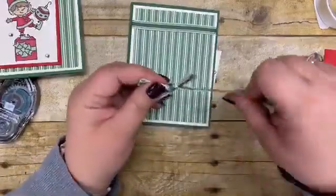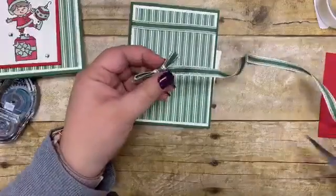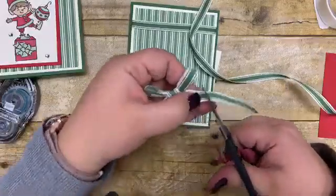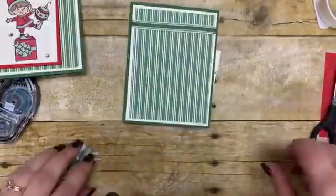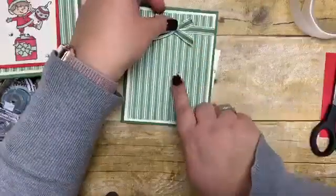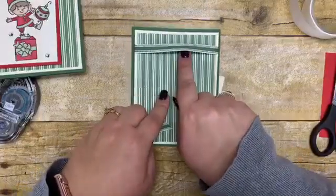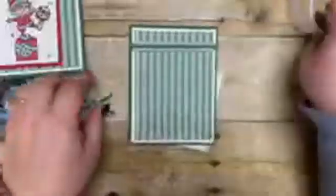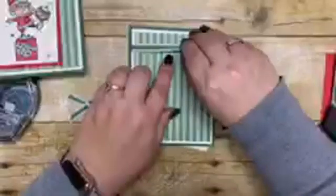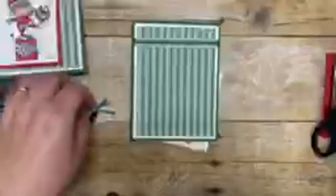Okay, so I'm just going to go ahead and make a bow. And then I'm going to trim off the ends, and adhere this down with a glue dot. Now, since this is quite a heavy ribbon, I'm also going to add a glue dot underneath this part of the ribbon, because I want to make sure that it sticks really well, since it's going to be holding the bulk of that bow. So I'm just going to put a little bit of a glue dot underneath of that.